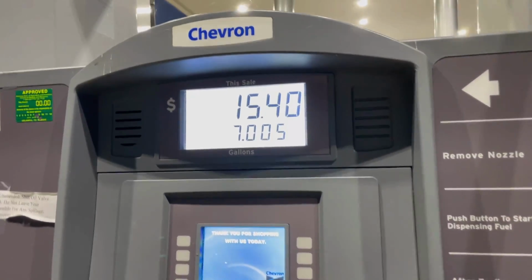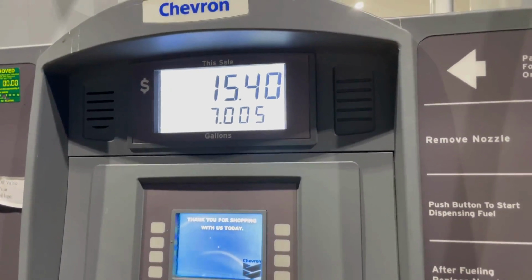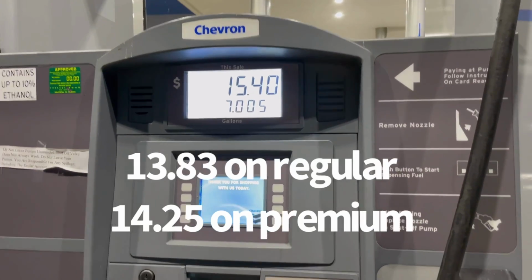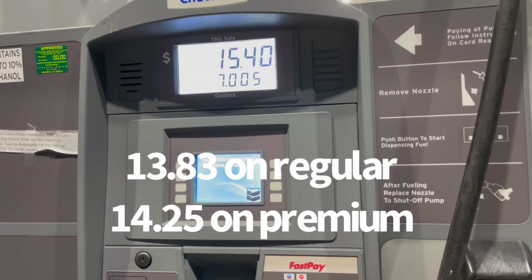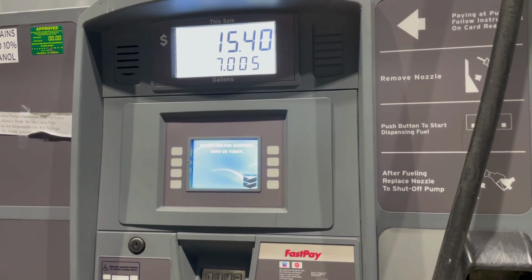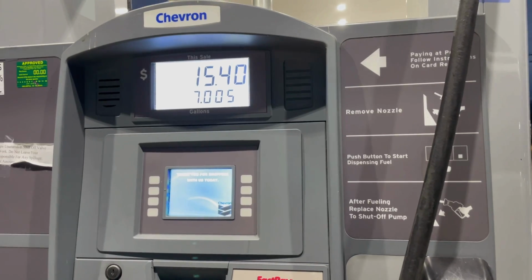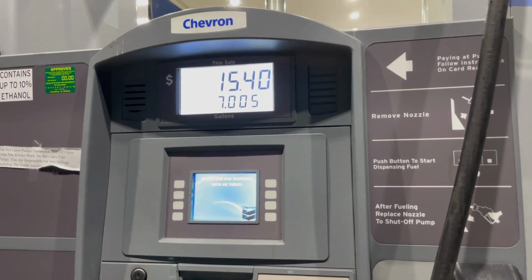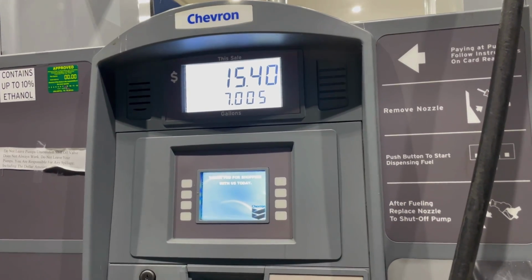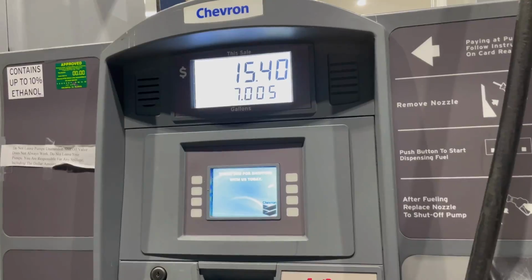99 miles, or 99.9 miles, with 7 gallons gives us 14.25 miles per gallon. So we did see a slight increase with the premium fuel, which burns cleaner. Did we see enough of an increase to justify the difference in the price? Not even close. But we do need to break down what these octanes mean and what that means for your vehicle. So let's hop into that.